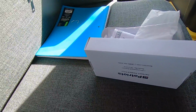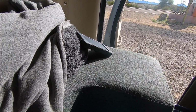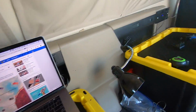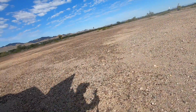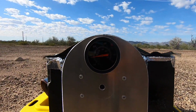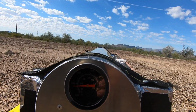Okay, let's go check out, see how the cooker's doing. Okay, it's 9:36. Been out there cooking for a while. I moved it around the other side of the van, and you can see the sun's out a little bit better. What we got? Almost 200. Cool. Let's cook some eggs.